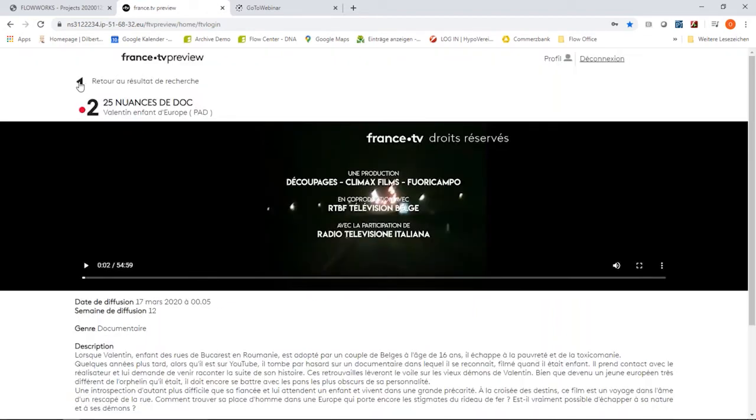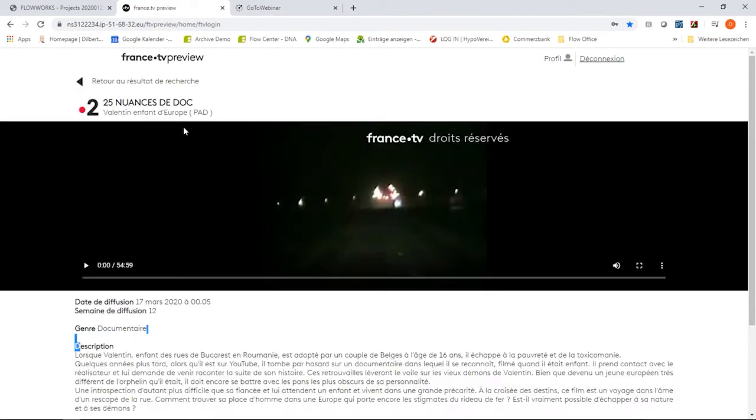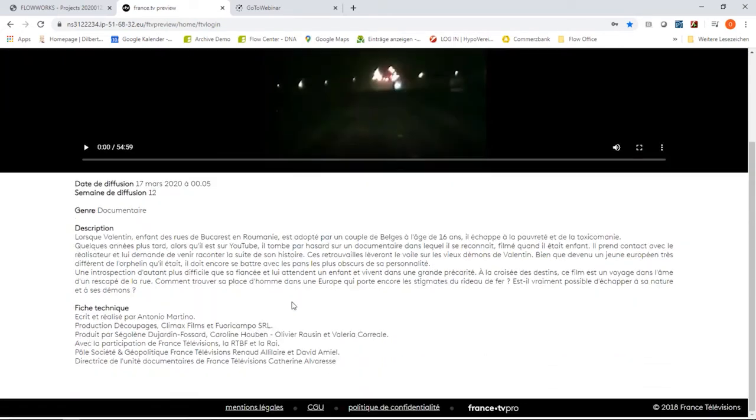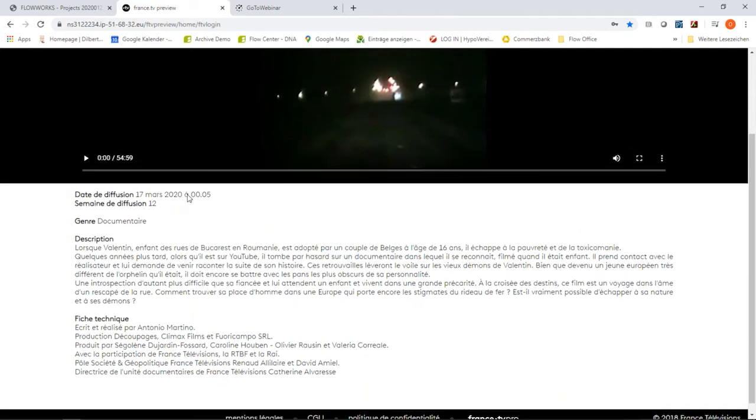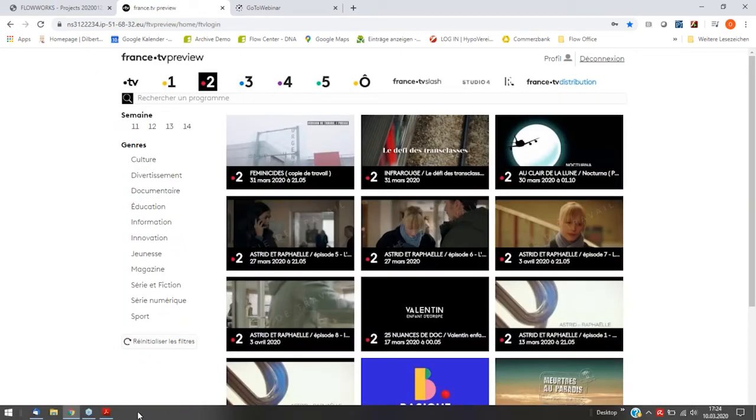So in the preview, I'm getting the right result. I'm finding it under channel 2. I can see the headline, I can see the subline, I can preview the video, I can read the key metadata, and all of this obviously gets published automatically to the front end, because this front end we're looking at is really part of the flow system. It's one and the same system.